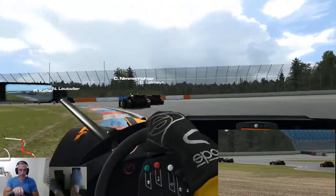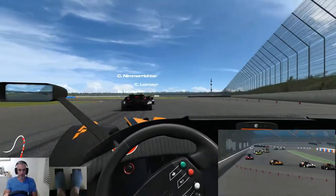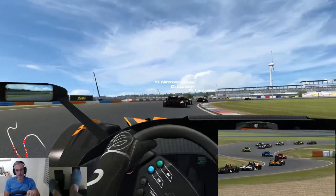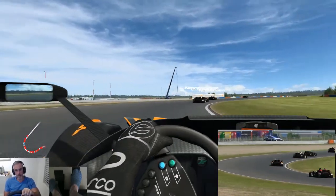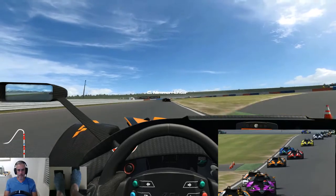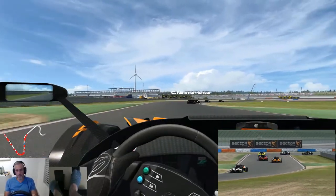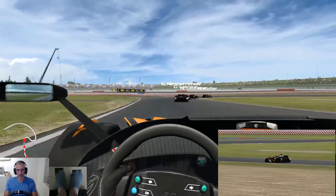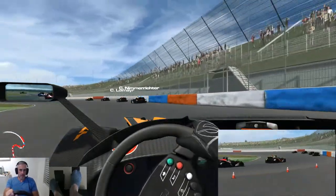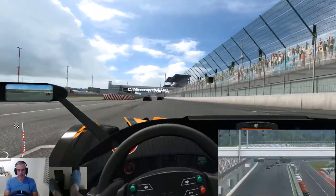Let's see if we can hang with this lead pack. Come on. Seem to be a little bit quicker through this section than I am. Come on. Love the way the car drives here. Really chuck it into the corners and get the acceleration right as you come out. It feels fantastic. The force feedback in RaceRoom is right up there.